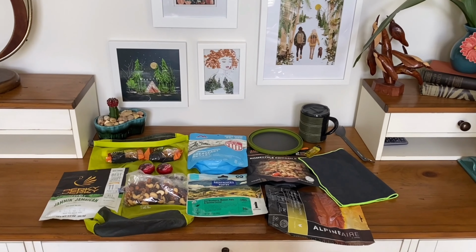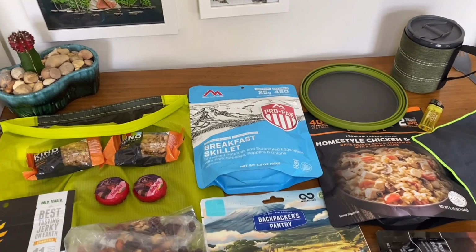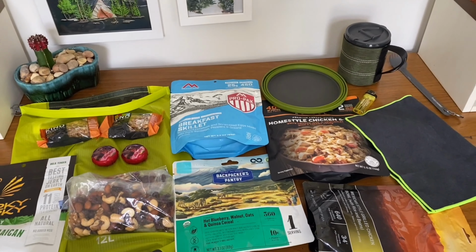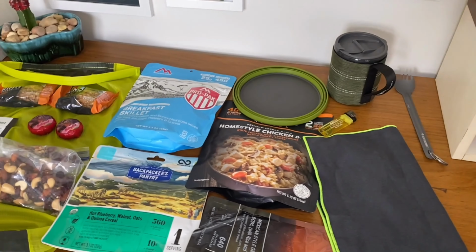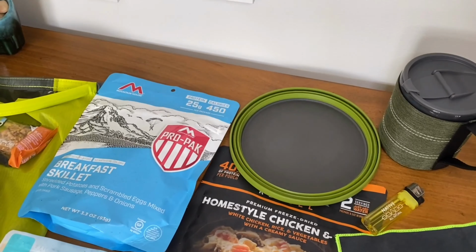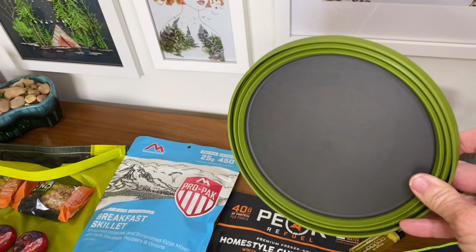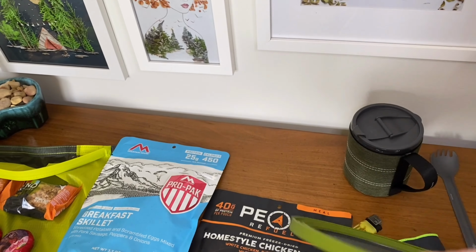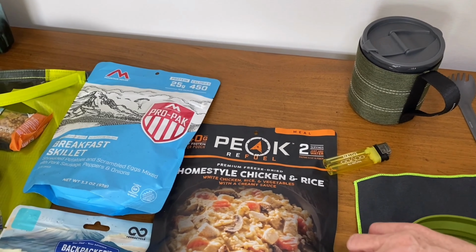This is what I'm gonna bring in my food bag. I will take the freeze-dried items. My husband's gonna bring the makings for a homemade pizza and an omelet or scrambled eggs. This is a very lightweight, collapsible Cetasummit bowl. You can use it as a plate, turn it over and use it as a chopping board. Let me show you what it looks like as a bowl.